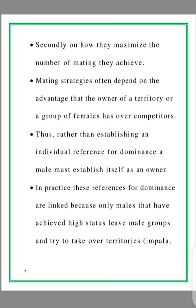So one of the first things that usually happen is that they compete with each other to get this particular supremacy, or that particular leadership or ownership of a particular herd or a particular territory, where you see a series of head breeding competition. You have to be physically fit, you have to have big horns and what have you. And thus, rather than establish an individual reference for dominance, a male must establish itself as an owner.